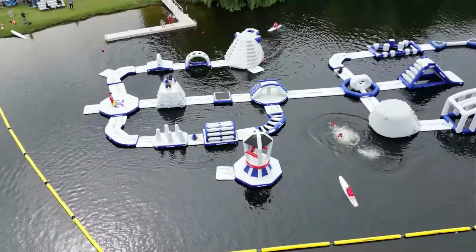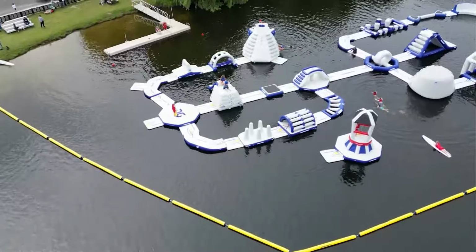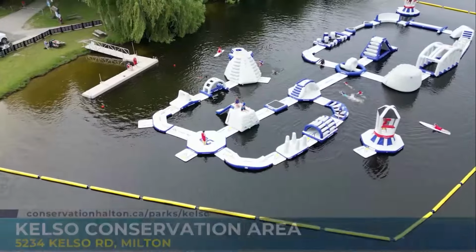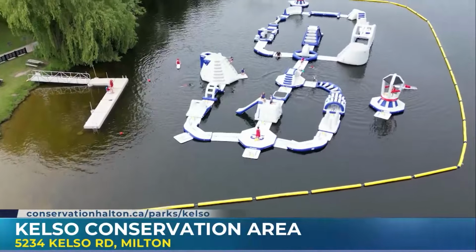Okay, so very limited rules and a lot of fun. There's so much to do here at Kelso. Thank you so much for having us today. Thanks for coming out and enjoying Canada Day with us. I am now going to try my hand at some of these obstacles. You'll be a pro. Wish me the best of luck. You can catch all the information on our website at chch.com.